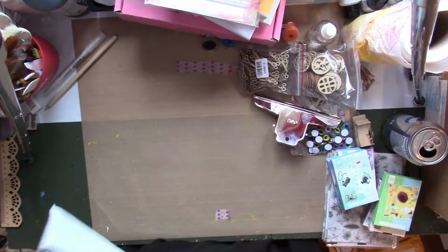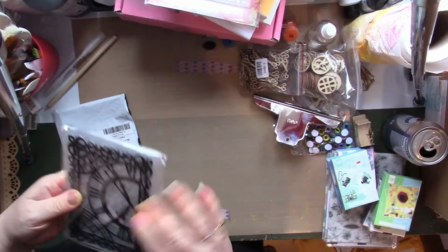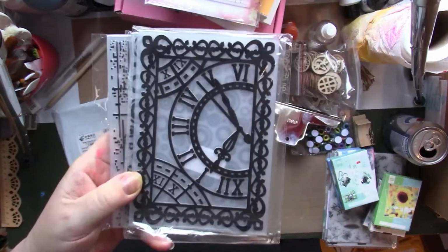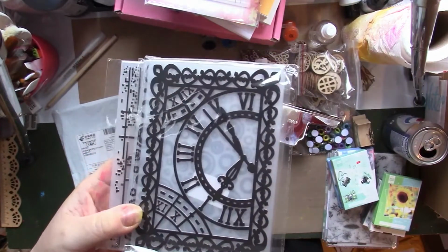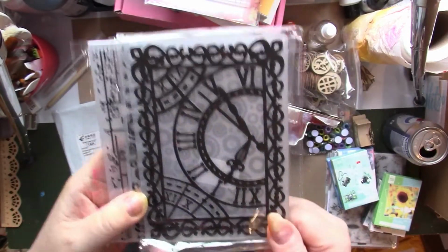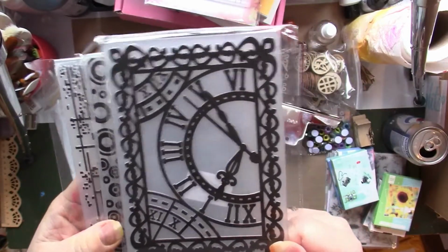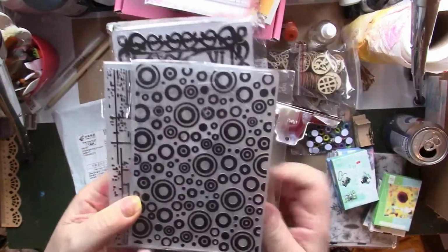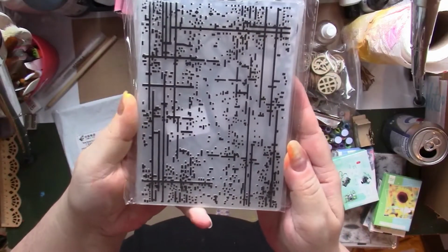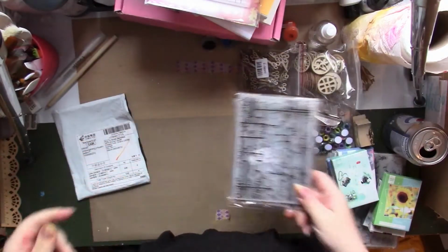Okay, coming up next we have what it calls cake tools. Oh, okay, these are embossing folders. I had never actually used these before, so I thought I would pick up a few from AliExpress and see if I liked using them. I have a Big Shot, and that's what I would use them on. So obviously I got some kind of steampunky things with the clock there. This one has circles, and this one just has dots and dashes and lines, and looks, I don't know, computerish maybe.